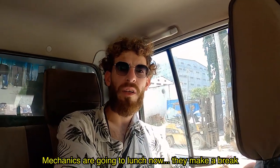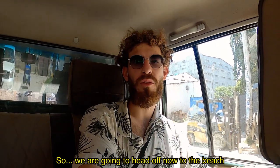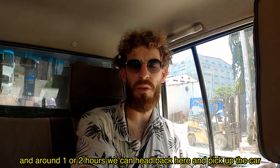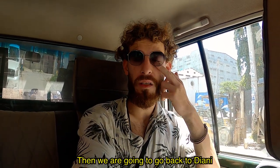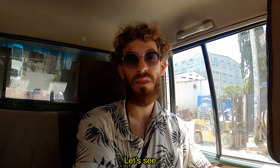The mechanics are going to lunch now. They take a break, so we're going to head off to the beach and have lunch ourselves. Then in around 1 or 2 hours, we can head back here and pick up the car, hopefully finished with the towbar. Then we're going to go back to the Yani. And maybe tomorrow we are lucky and we can pick up the boat. Let's see.